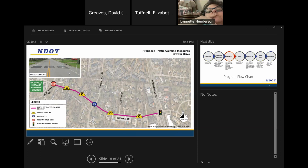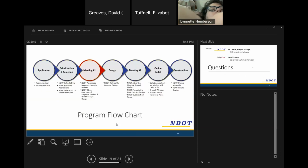Any others online? Great. So here is the aforementioned slide about the program workflow. This all starts with the neighborhoods. Residents apply. There are two cycles per year. And then we move into the prioritization and selection process that we described earlier, where we collect a lot of data, analyze it, give every street a score, and choose the ones that are most in need of measures. This red bubble here is where we are now, meeting 1. This is advertised through mailers sent to each of the residents who own property adjacent to the street. So even if your address isn't Brewer Drive, but you're on a corner, you'll get mailers.